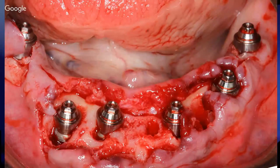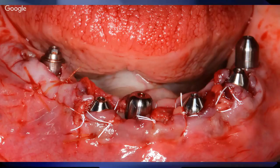One of the things we'll do is put cover screws on to protect the top of the implants when we do the bone reduction, but it's very easy to do a bone reduction down to the level of the implants. If you want to know how deep to do your bone reduction, just plan it so that your implants are at the proper level, and then do the bone reduction down to the top of the implants. And once the multi-units are in place, we can go ahead and suture.